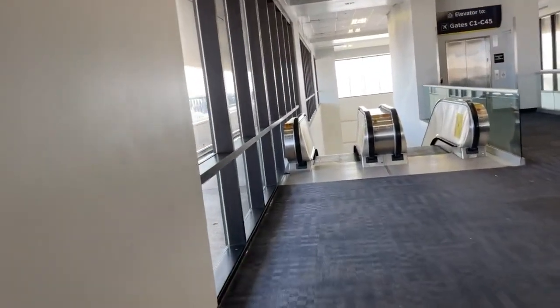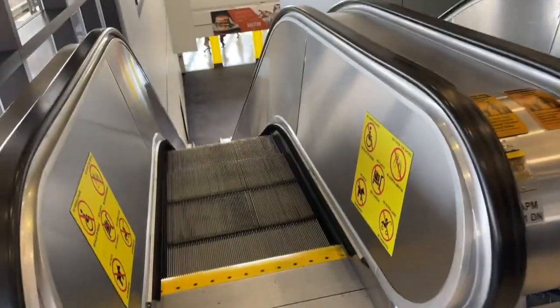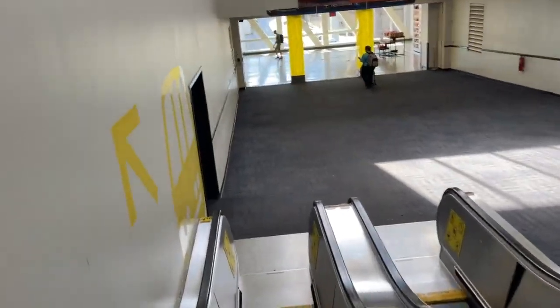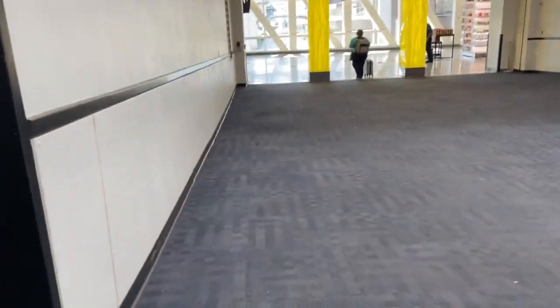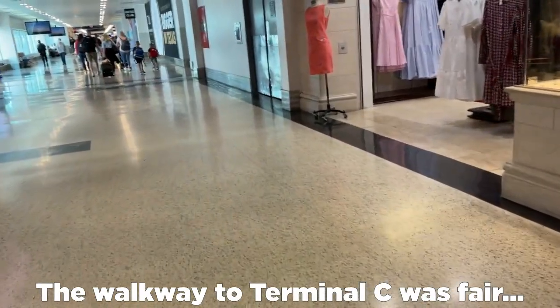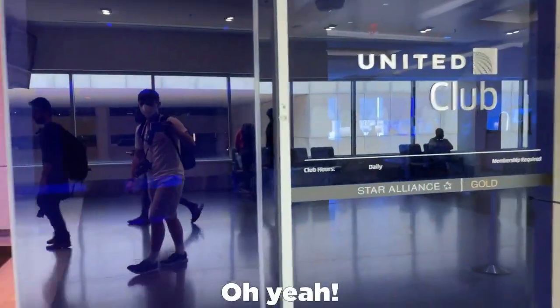Alrighty guys, heading over to Terminal C North. So let's get over there. New concourse I think is getting developed right there. I'm not sure what concourse it will be, but probably more United. So these walkways are pretty cool and how they work. Gate C8. Let's head over. Oh, that looks so cool.